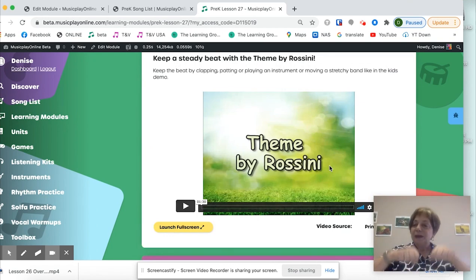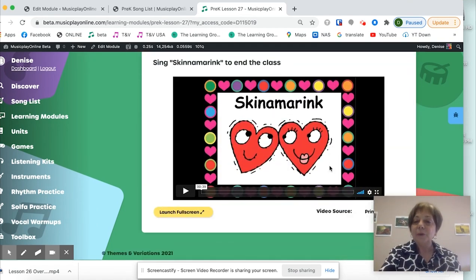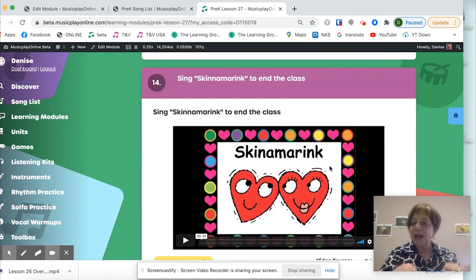Keep a Beat with the theme by Rossini. And I love to do it with the stretchy band if you can, but if you can't, keep a beat with instruments, keep a beat with body percussion or different movements. And it will be fun.